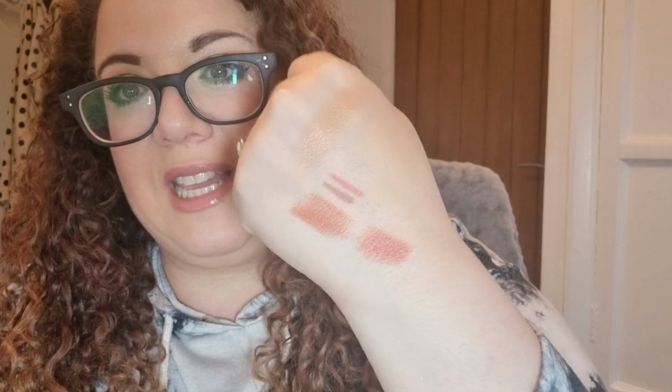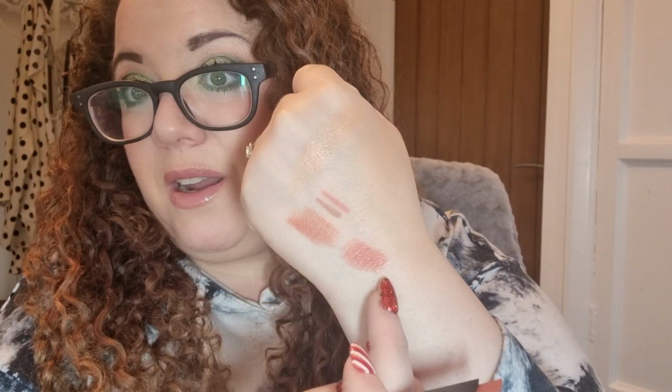Funnily enough, the other shade that I got it in is also a peachy nude, but maybe a bit more rosy toned. I'll put that next to it. And there you go. You can just see it's a bit more rosy. Goes very well with this lip liner, look. In fact, both of those would go well with those lip liners. Very comfortable. It is a matte, but it is more of a comfort matte, and I really like it. I've actually got YSL on today, but it's a lipstick that I've nearly finished, and I think they don't do it anymore, so I'm quite sad.